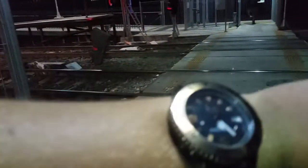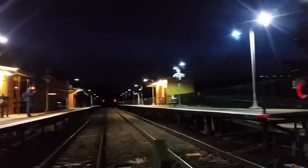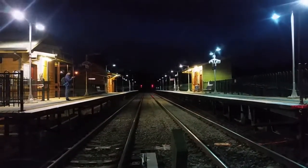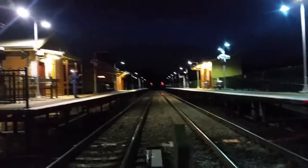As you can see, we're at Cowan, and it is nearly 5:30. Well, 5:25 currently. Cowan Railway Station, viewed from the level crossing. That's facing towards Newcastle Interchange. That's facing towards Central, which is just the darkness.